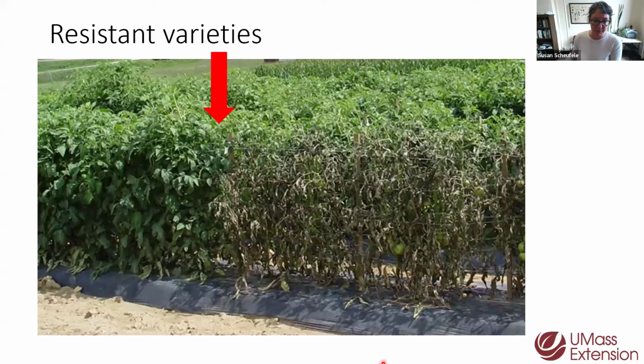Definitely for high tunnel tomatoes, it's really important to plant varieties that have resistance to powdery mildew and leaf mold, which are just impossible to control otherwise. And the resistant varieties do a really good job.